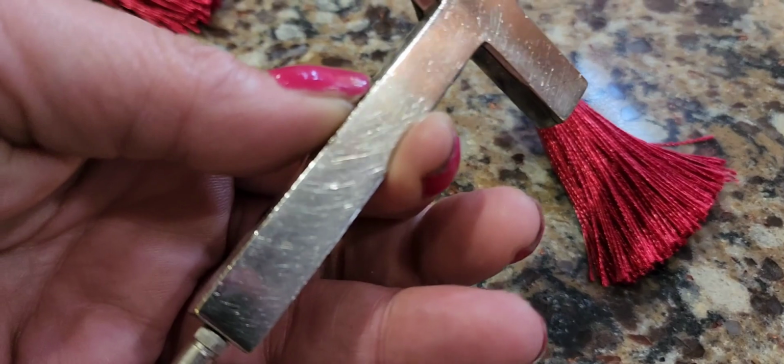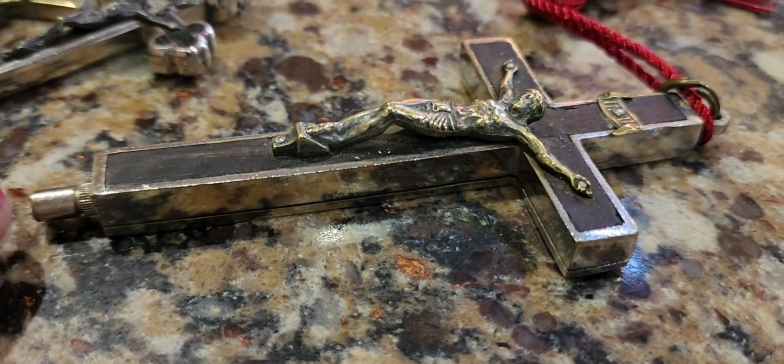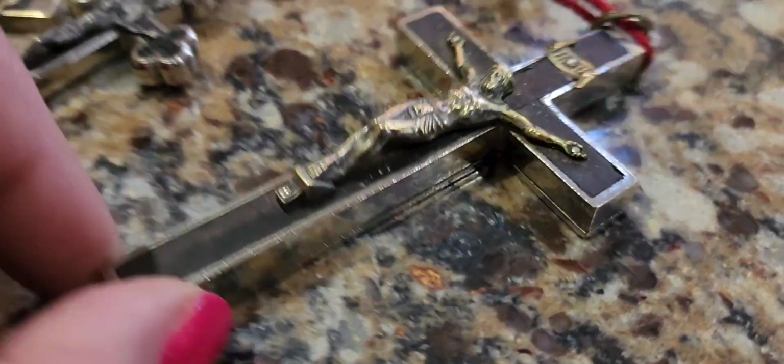This one, yeah, this one is what you call a relic, or actually a reliquary crucifix. You unscrew it, it opens up, and there are holy saint relics in it.